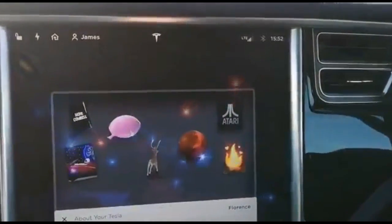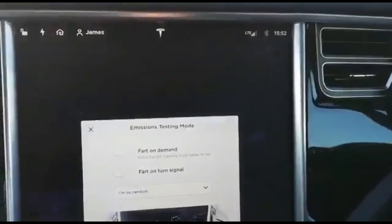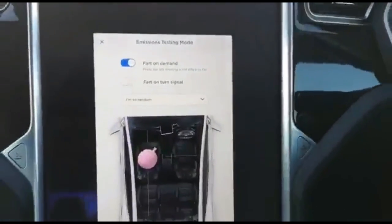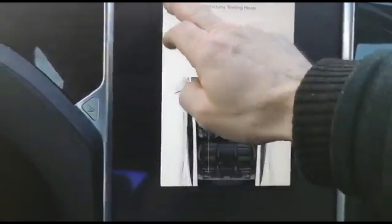When you're charging, you can play the Atari games if you want to. I'm not sure that you will want to, but let's do this fart on demand. You can do things like this. I mean, whatever floats your boat, but it certainly doesn't float my boat.